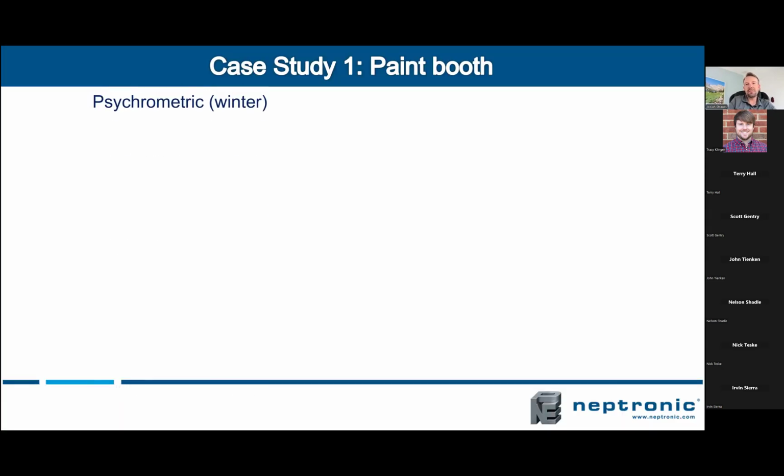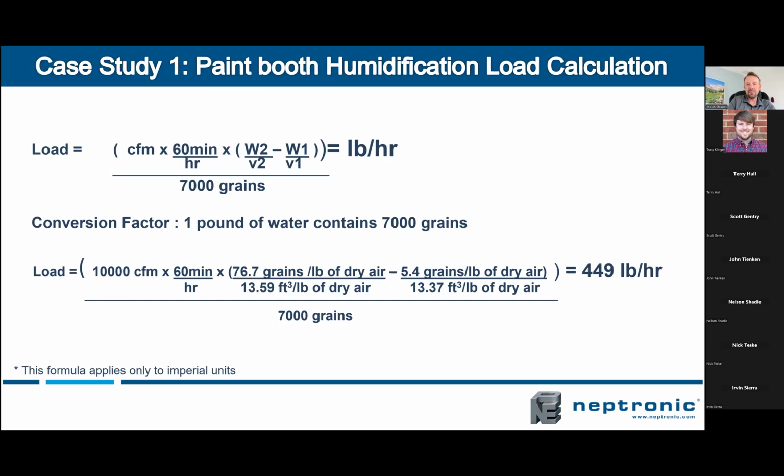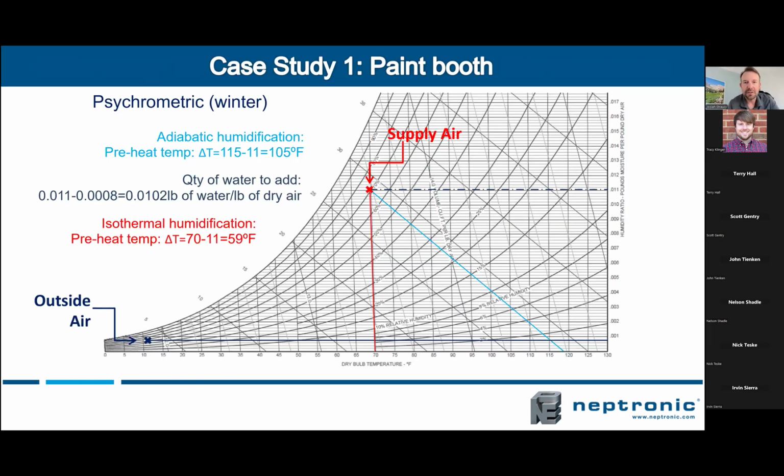So just doing the psychrometrics here, we have outside air. This is an easy one because we get mixed air conditions. This is a paint booth, so you're bringing in all outside air. That's the easy approach. Basically, we want to get to where the supply air is, the red X.